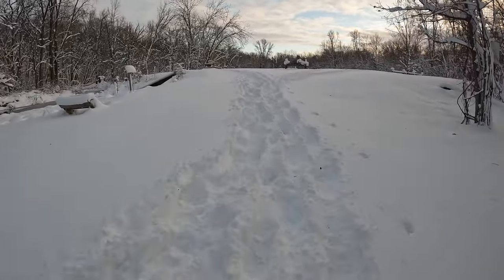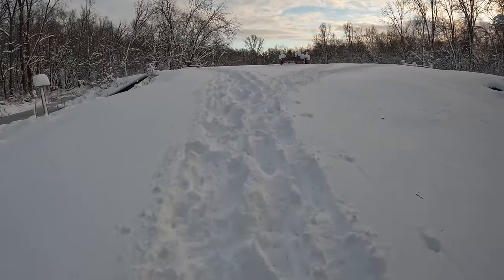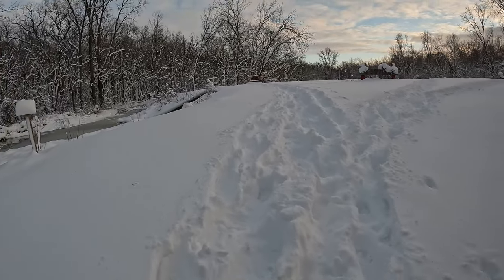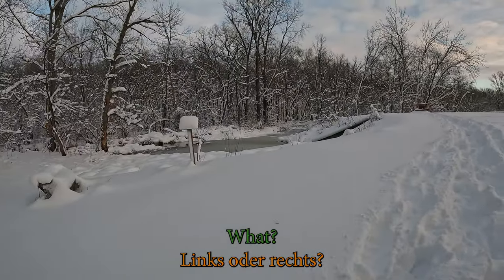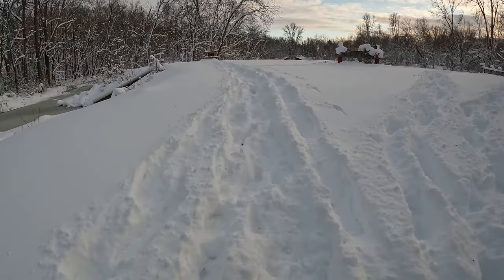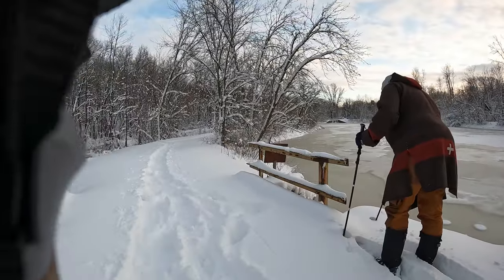Snowshoeing Waukau Dam. Lynx or Rex. You want to see how close you can get without falling in?